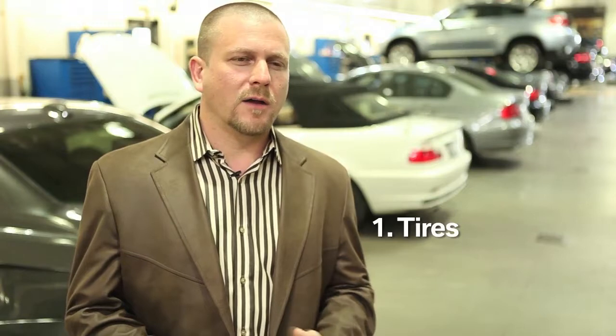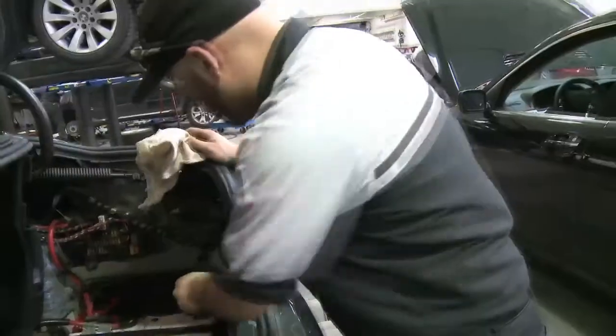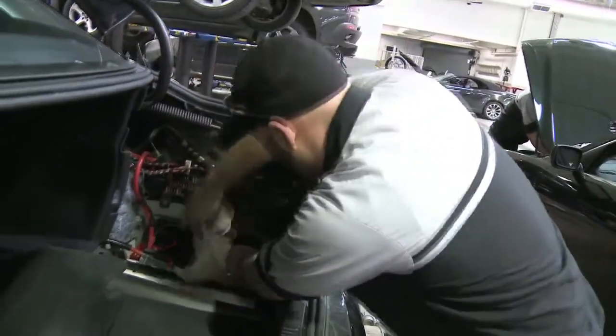In the spring, a few items that should be addressed on a vehicle are, number one, tires. You should have an oil change done on your vehicle in the spring, and have your battery checked. The winter months are very hard on a battery, and especially on BMWs and Minis, the electrical systems drain quite a bit from the batteries. Having them checked and recharged will usually add a year's life to the battery, and it will also save you from having to boost it or getting stuck somewhere when you're out on the town or over at somebody's house.